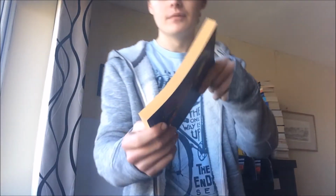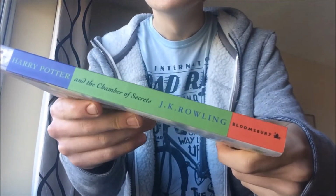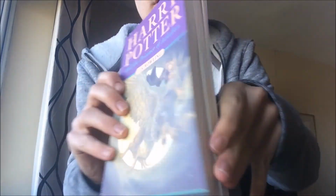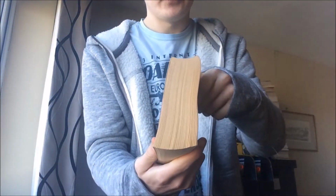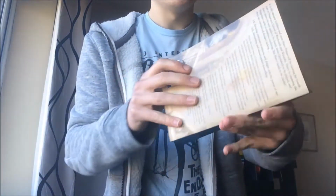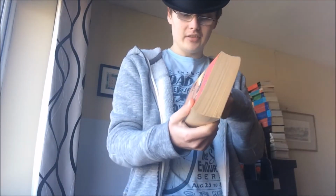So, yeah, Harry Potter books. As you can see, this one in particular is not in bad condition. Not in too bad condition. And again, with this one, not in too bad condition at all. So then we come to this one. I don't know whether you'll be able to see that, but there is heavy wear to the spine. Don't know if you'll be able to see that as well on the pages. The pages are very, very slightly faded. And yeah, there is heavy wear.